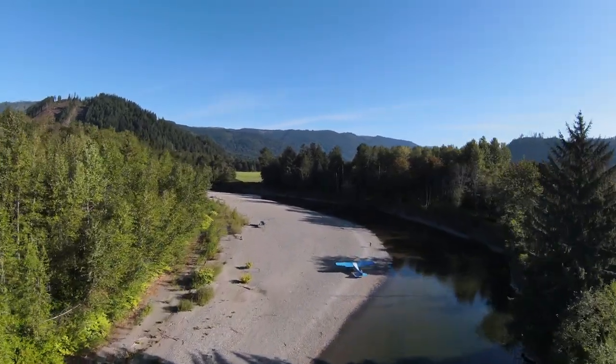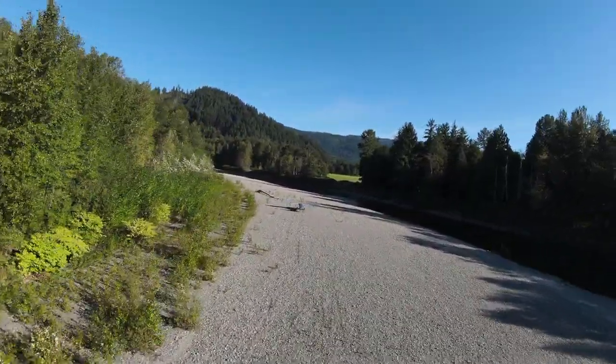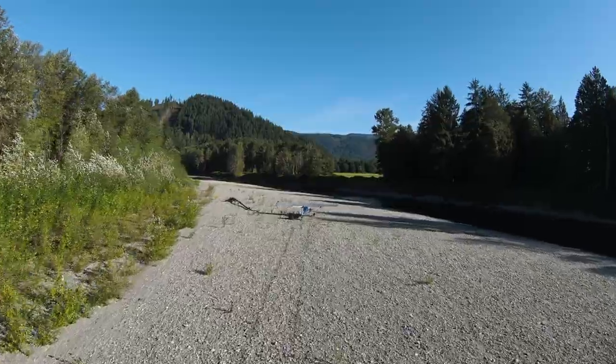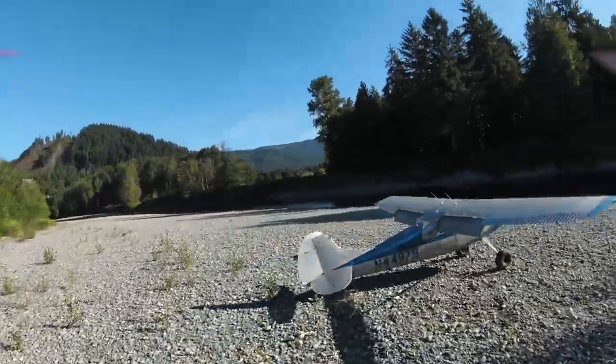What it looks like from Matt's view with his drone. He does such a nice job catching the big picture and then following right in on the airplane. We sure appreciate him coming up and spending time with us. He just always adds so much to our videos, Matt.